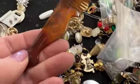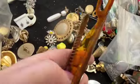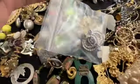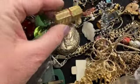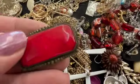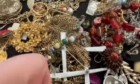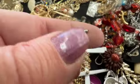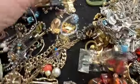Yeah, what do you think? Kind of a mixed bag, right? That's a shoehorn, I think, and a comb. They snap together somehow. Kind of fun. That was definitely a newer piece. Some of these are just newer. Not that that is bad, but there's an oldie. That one's probably from the 30s or the 40s. Cute. Very cute mermaid.